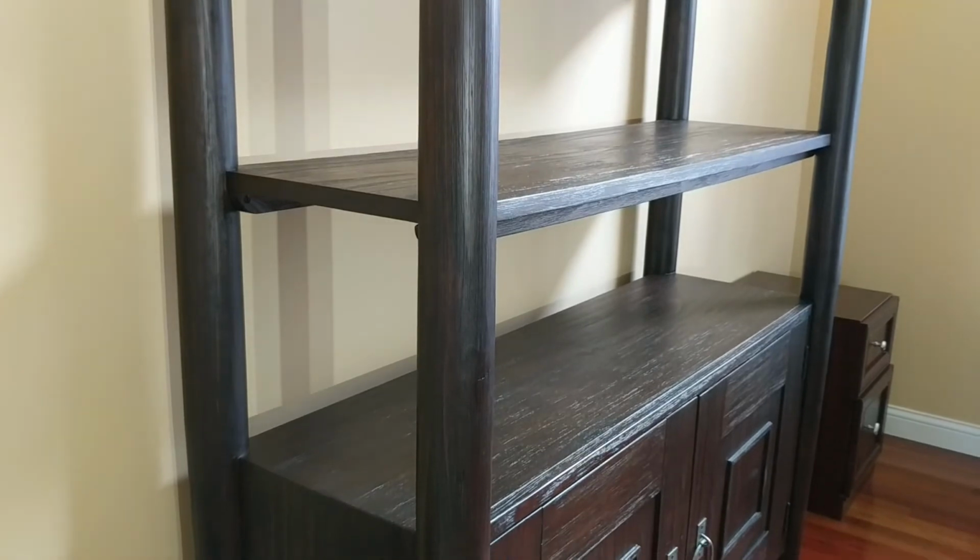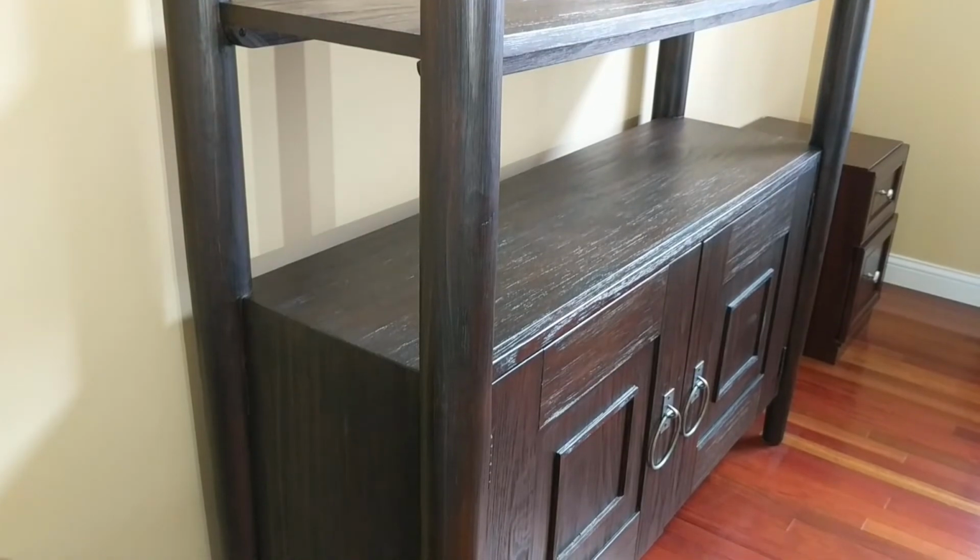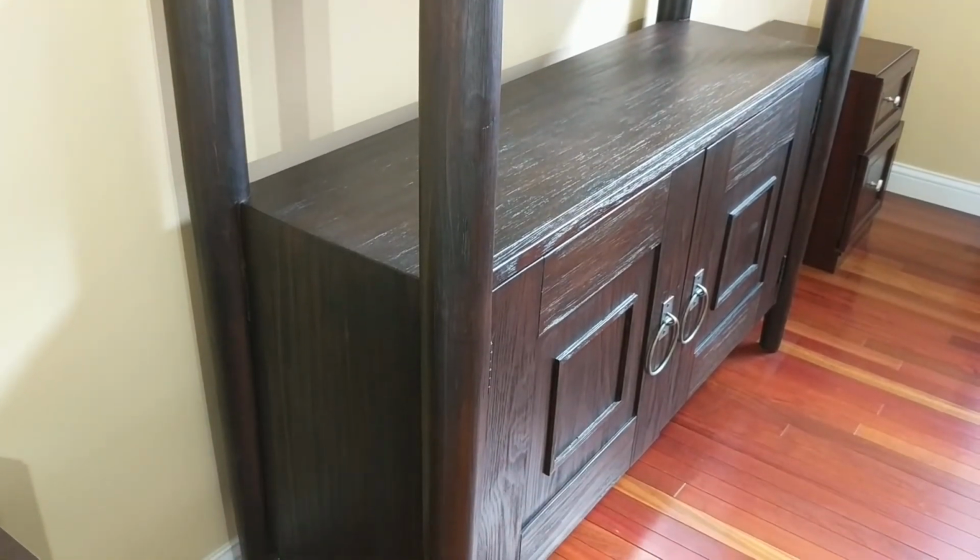So right now, this office is in a stage where I have enough furnishings to be able to function, but stylistically, I have a long way to go in this room.